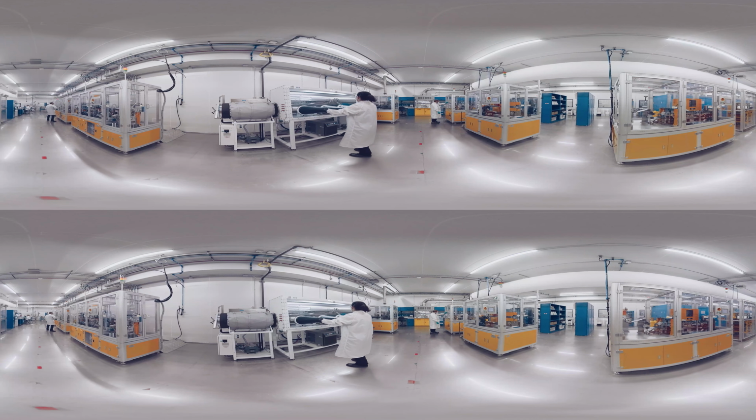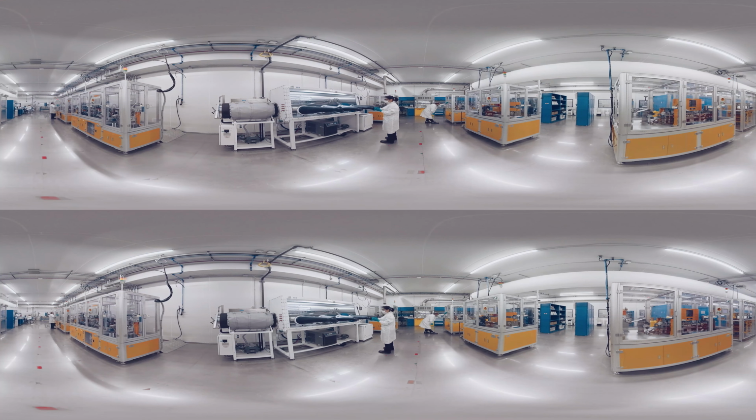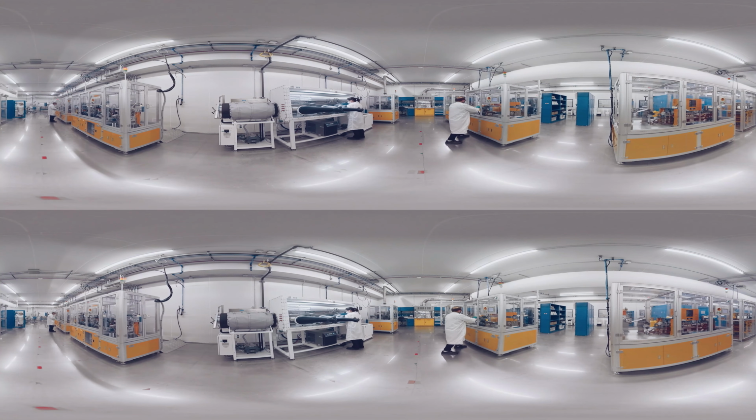This is one of our dry rooms. Here, humidity is kept extremely low. This allows researchers to safely handle humidity-sensitive materials like the lithium used in batteries. Battery research is essential to our work to support the decarbonization of Quebec.